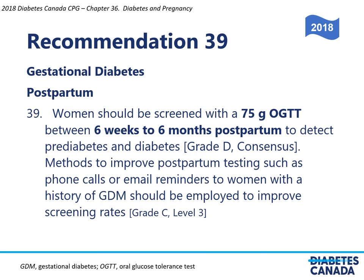Women should be screened with a 75-gram OGTT between 6 weeks to 6 months postpartum to detect prediabetes or diabetes. Methods to improve postpartum testing, such as phone calls or email reminders to women with a history of GDM, should be employed to improve screening rates.